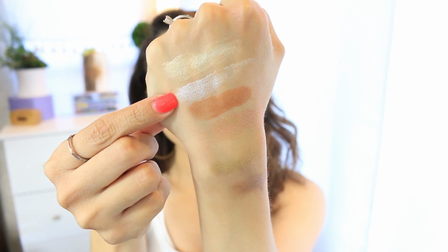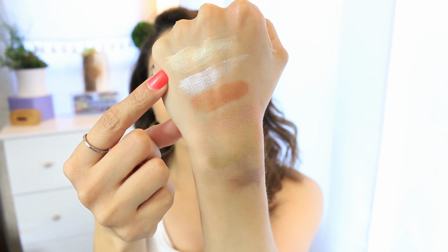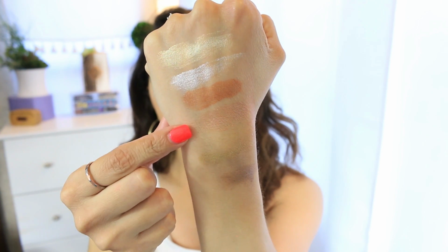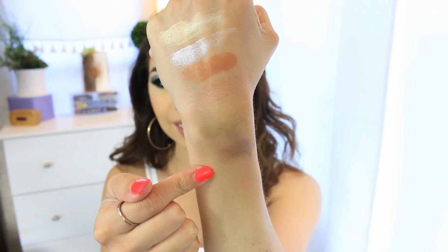This one is number 1. I put them in the wrong order because they were in the wrong order in there. So this is number 1, 2. This one is number 3. They don't have names, they're just numbers. So this one's 3, that one's 4, 5, and 6. At first I thought these were eyeshadows, like liquid eyeshadows, but they're not. They're highlighters, so you can apply them up here.